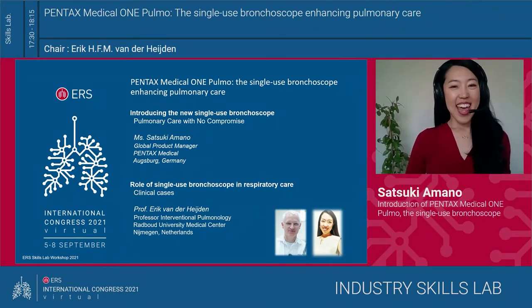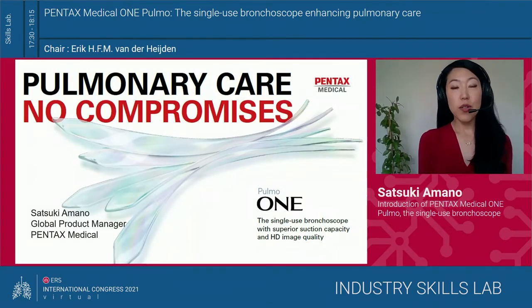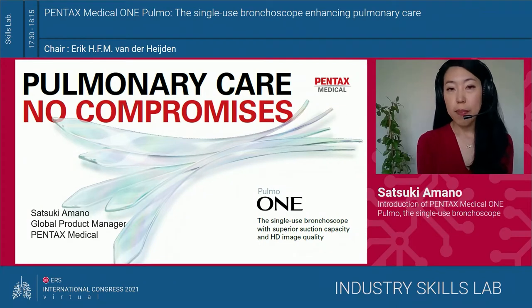Okay. Before I hand over to Professor van der Heijden, I would like to briefly go through the aim of the design of our new single-use bronchoscope, PENTAX Medical ONE Pulmo. This is a single-use bronchoscope system that provides a superior suction capacity and an HD image quality to help improve pulmonary care.